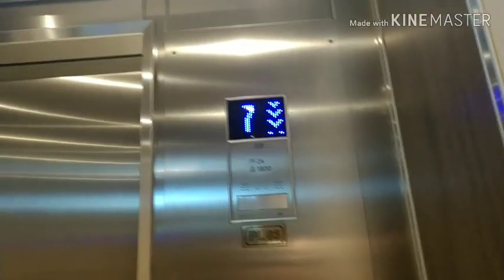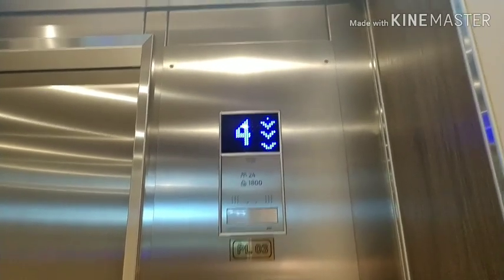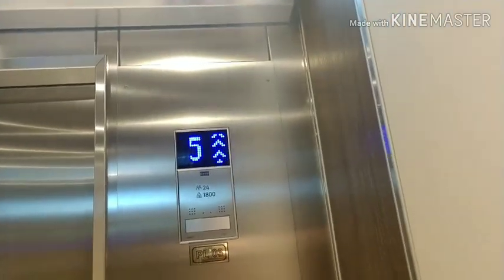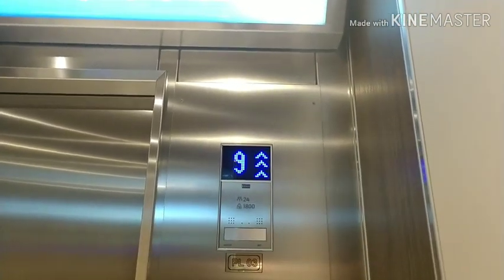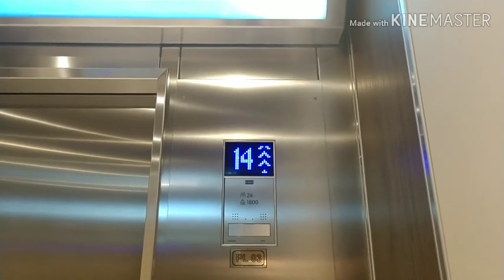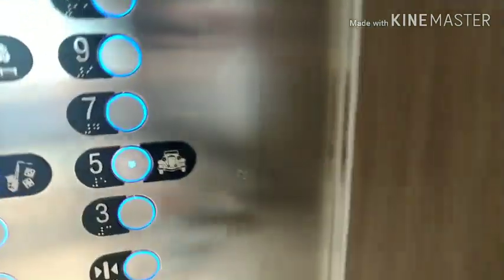Make that clicking sound. Kone. Yes. Go back to 16. Door close and press the button. I like that. Here we go. Let's get a cab view. Why am I not even going to 3 or 2? I think that might be the crew floor. So 4 is probably the best.